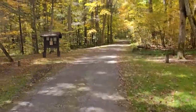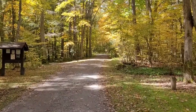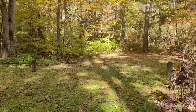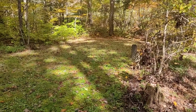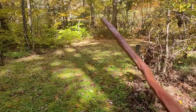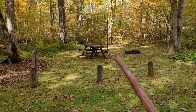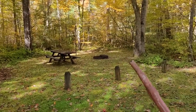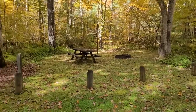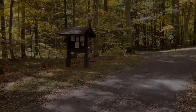And there's no water, no electric, so we are definitely boondocking. This is the first campsite you come up to, and I like how they have them because they're kind of raised where you park your camper and everything. Then over to the side they have a picnic table, they're old, and a fire ring. You could definitely set up tents here as well, but a little close to the road for us. So that's campsite number 1.